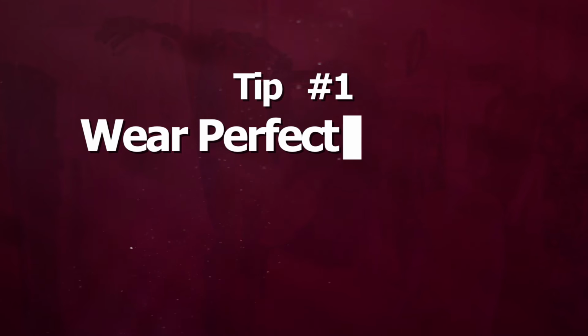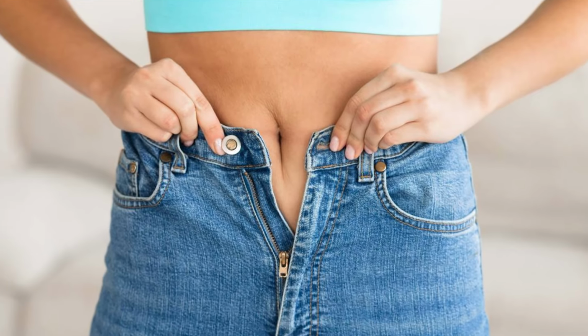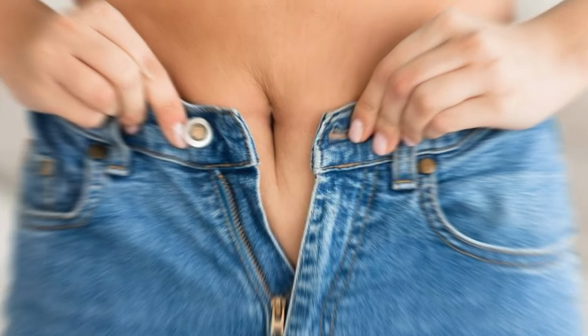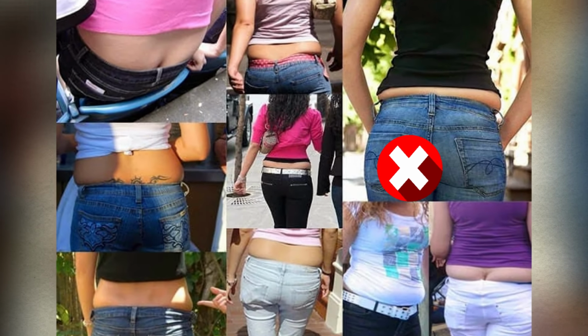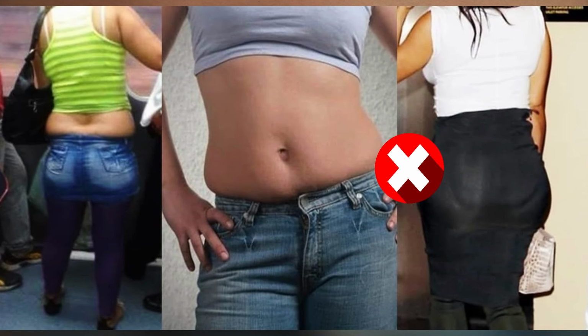Tip 1. Wear perfectly fitted clothes without being too tight. Let's start talking about the fit of clothes, because this is fundamental. You know when you see a person and think, wow, how elegant she looks with anything. The secret isn't in the clothes themselves, it's in the perfect fit on her body.